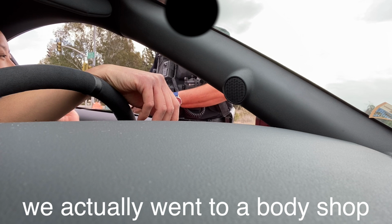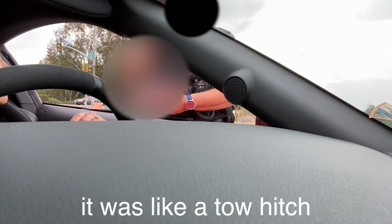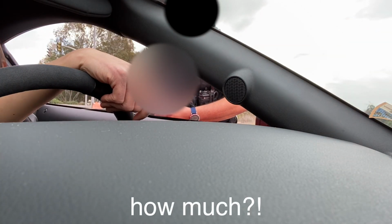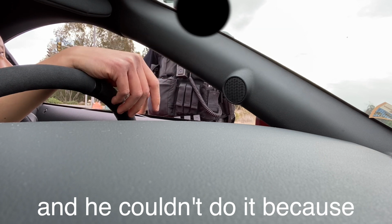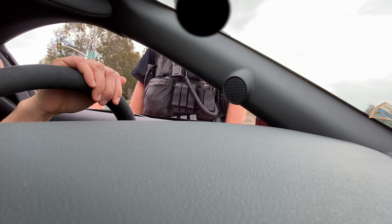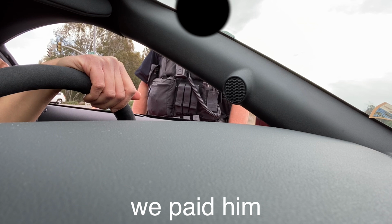Funny story, we actually went to a body shop a couple weekends ago to get the front plate installed, and the metal piece to connect it was like a tow hitch. It wouldn't go through the grill. So we paid him $500 and we couldn't get it installed. It was four hours to install the front plate, and he couldn't do it because the piece wouldn't fit. So that's why we're here today. You've got to be kidding me. Why would they charge you $500 to install a license plate on the front? Because he didn't find out until four hours later when he went to connect the two pieces. I hope you didn't pay him. We paid him. All right, hang tight.